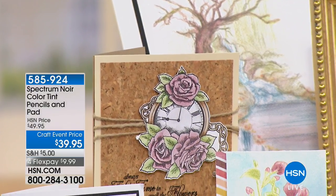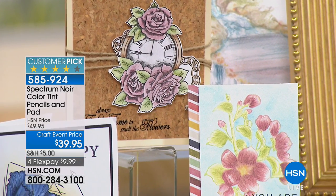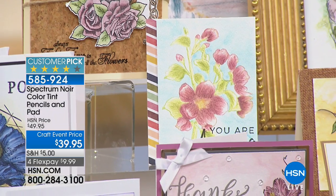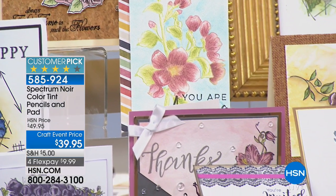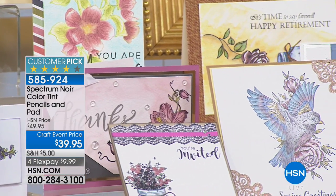This is a customer pick, and I will tell you, it's the only airing that we have on the Spectrum Noir color tint pencils and pad. Look at the price they gave for us today. It is $39.95. Kyle, does that say there's 900 left? Just about. Kyle said just a hair over 900.